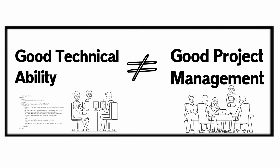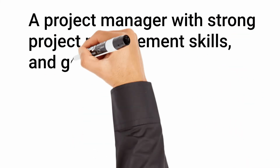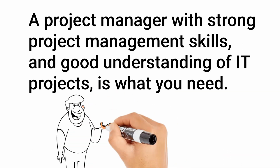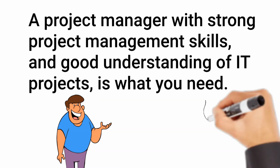Technical knowledge does not predetermine a programmer's qualifications as a manager, because the skill sets required in both jobs are utterly different. So, a project manager with strong project management skills and a good understanding of IT projects is what you need. To manage an IT project successfully, you don't need coding. Prior experience in software project management helps.